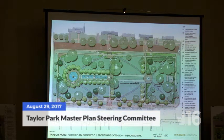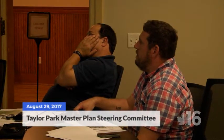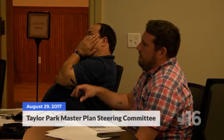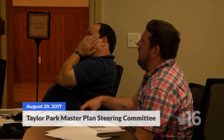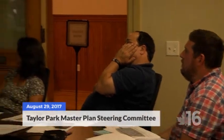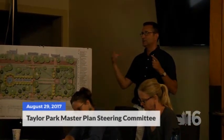Can I ask a question about the performance spaces? It may not be for this level of detail yet, but between concept A, B, and C, is there any sense of scale to the type of performance? Would you say that A has a lot more opportunity than B and C, or are they all fairly similar in terms of what they could accommodate? A and C have a more traditional stage and are the same size. And that's something we're going to show in the master plan.